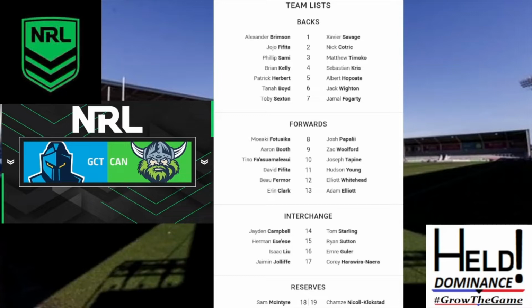The Raiders themselves are 1-17 for the team that got the job done against the Warriors, with no late changes to their squad, with Sharsney and Nickel Klugstad as the 18th player. Xavier Savage has been looking really good in recent form, and Jack Whiten has been pulling the strings with Jamal Fogarty. Josh Papali'i will be looking to lead the front, with Elliot Whitehead the only English contingent in the starting lineup, with Ryan Sutton on the bench.